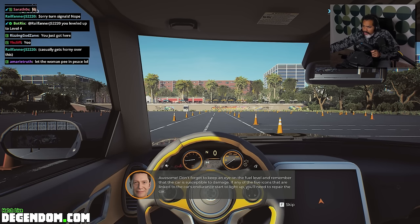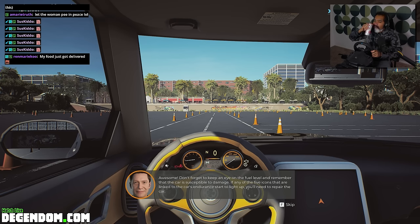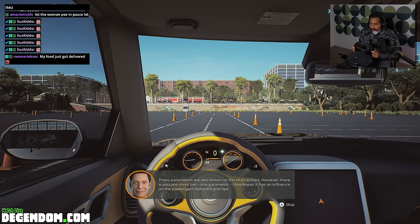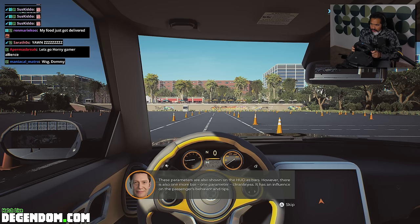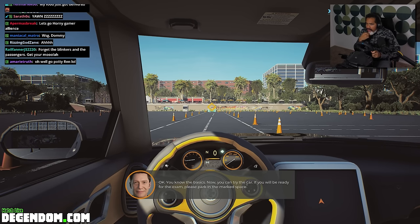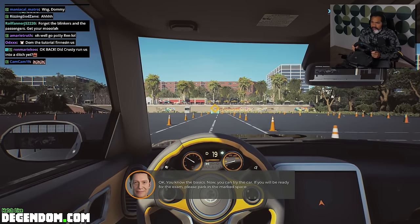If any of the five icons that are linked to the car's endurance start to light up, you need to repair the car. These parameters are also shown on the HUD as bars. However, there is also one more bar, one parameter, cleanliness. It has an influence on the passenger's behavior and tips. Okay, you know the basics. Now you can try the car. If you feel ready for the exam, please park in the marked space.